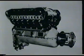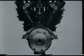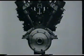The 465 horsepower Curtiss D-12, cast in aluminium, had a very low frontal area and set new standards in aero engine design.